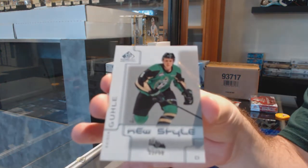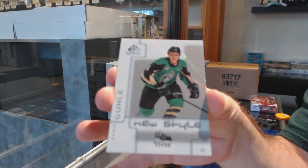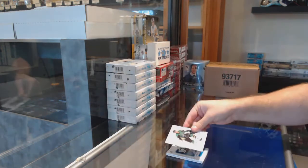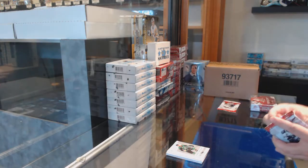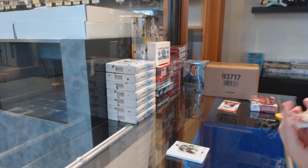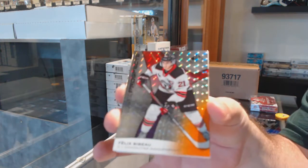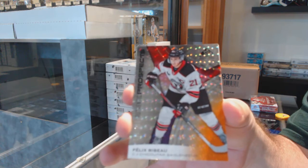So the three spot gets the new style. That's what the new styles look like. Well, that's pretty damn sweet. I'm happy with how we're doing so far. We've got numbered 176 of Felix Bebo. So six. Ghoulie.